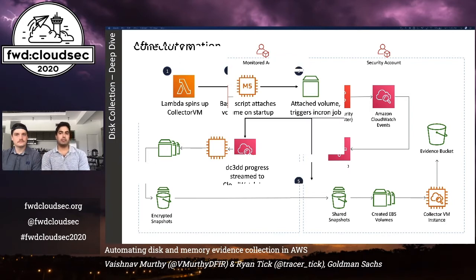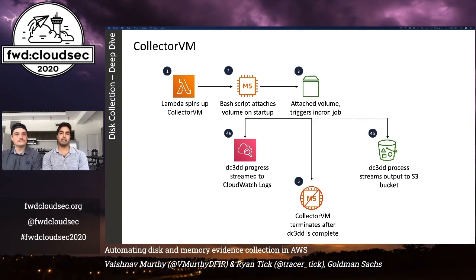As we were just talking about, our collector VM EC2 instance is what we use to perform the actual collection of the volume. It is an instance created from a custom AMI that's based on the Amazon Linux 2 AMI. It's created by a Lambda that is triggered via a scheduled CloudWatch Events rule, which updates all the installed packages and then stores the new custom AMI ID in an SSM parameter, which is read by the forensic pipeline Step Function that we detailed in the previous slide. This collector VM instance follows the principle of least privilege. It has a very restrictive security group with no inbound rules and no SSH key associated with it, because we don't really need to access it once it's spun up.